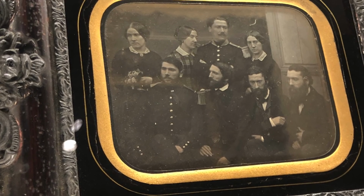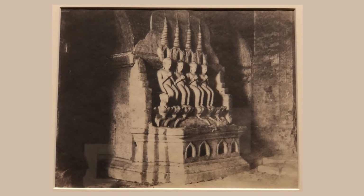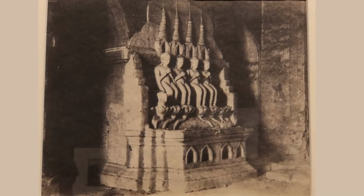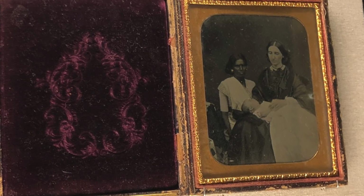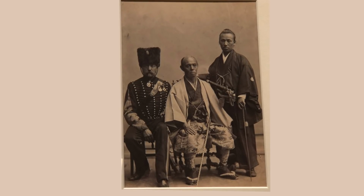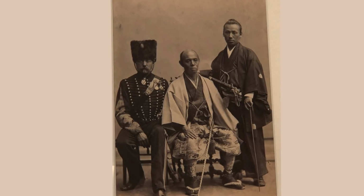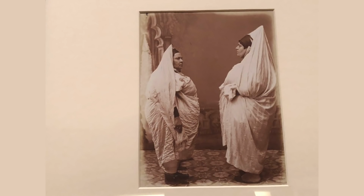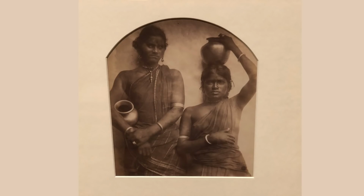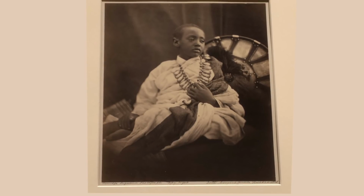Both France and England were major imperial powers, and we get to see images of people from non-European countries. Here's Nègre's portrait of 2 Japanese diplomats with a French military officer. Here are a couple of portly Jewish women from Tunisia. And Julia Margaret Cameron photographed 2 women from Ceylon. She also made this image of an Ethiopian prince.